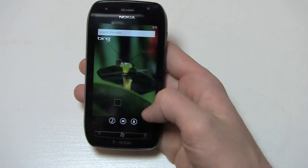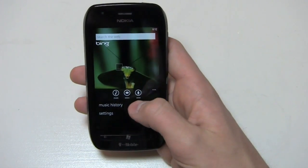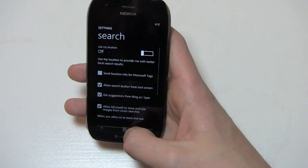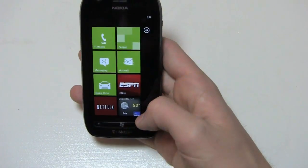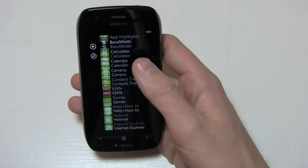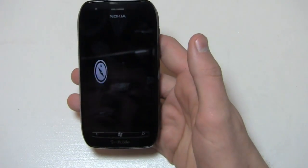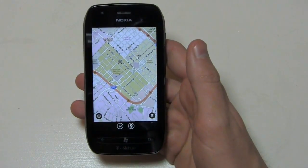So I can come down here and search the web pretty easily. And then I can search by vision, by voice, and I can search music as well, and then go into the individual settings of Bing. So it's nice. You got that shortcut right there. And then you have Bing Maps as well. But Bing Maps is pretty good. It's decent, but it doesn't hold a candle, in my opinion, to Nokia Maps, which you can download in the Windows Marketplace, which we'll check out in just a second.